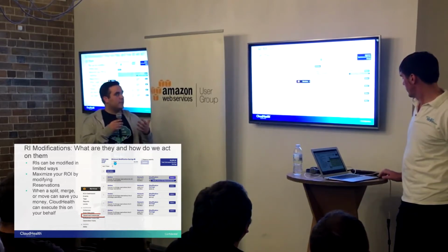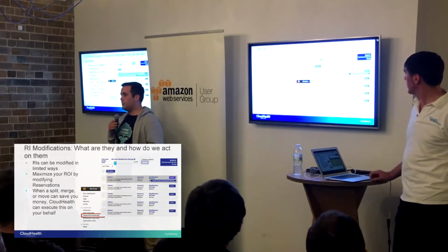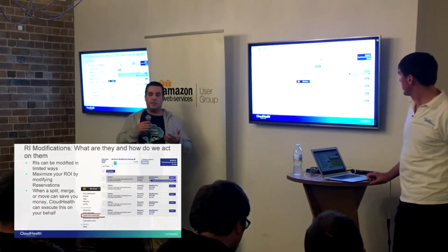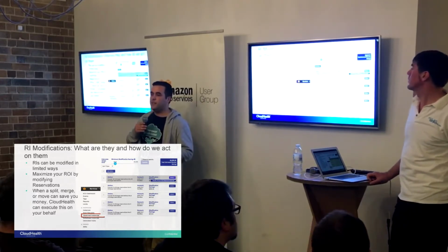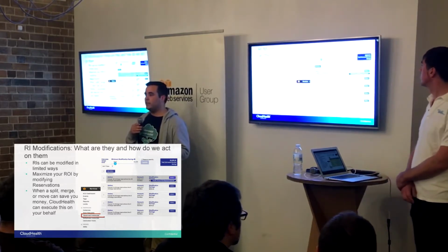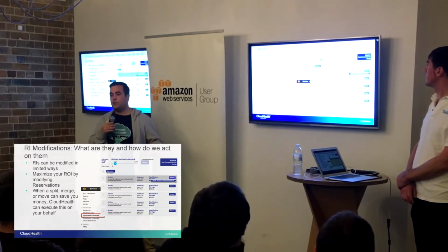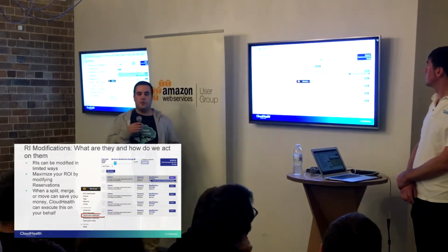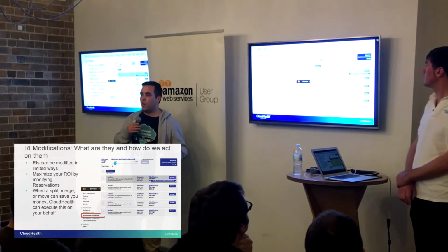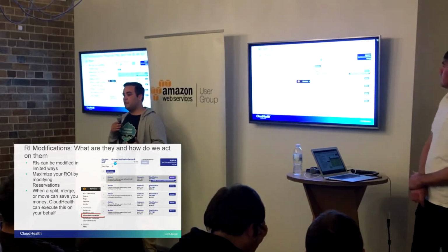So the reason that you need to maximize your ROI is because if you have an underutilized reservation, or even worse, if it's idle, you're going to lose those cost savings. And you should never be using an on-demand instance if you have an underutilized or an idle reservation. So how can we make sure that we're always utilizing that reservation? When a split, a merge, or a move is available, you really have two options. The first is that we can notify you and you can go in and investigate further. The other option is that we can actually automatically modify that on your behalf, as long as it's within the parameters that you yourself have set.